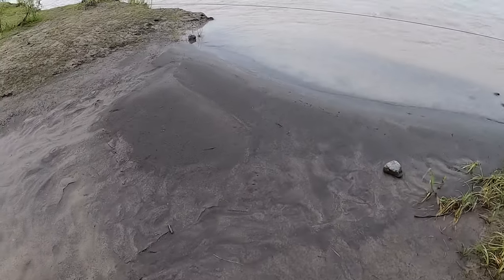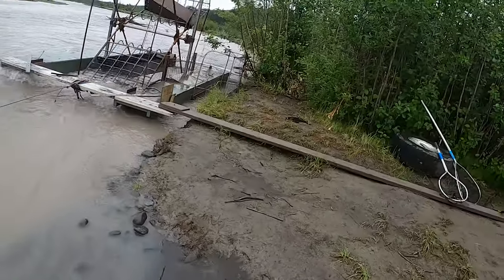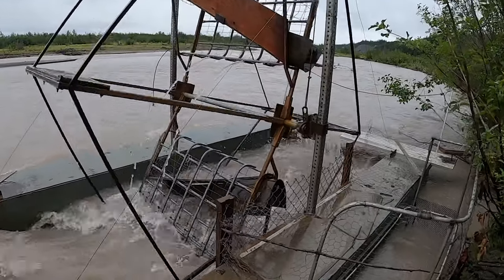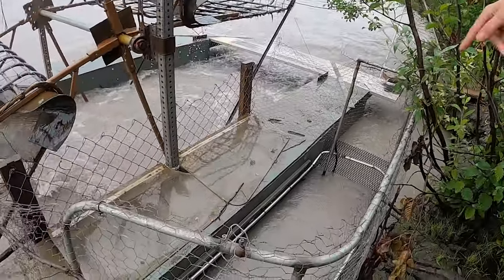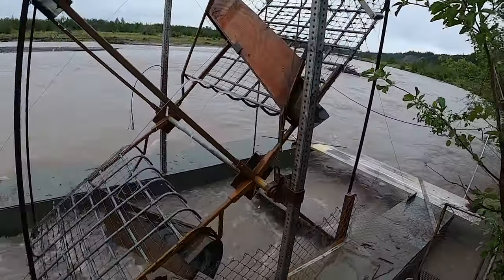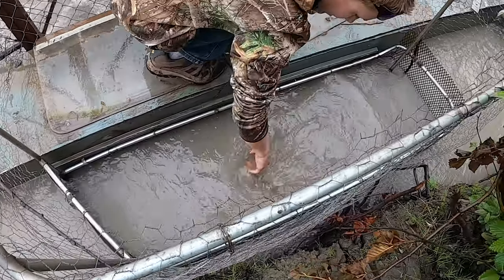A lot lower than it was last time. Yeah, this was full of water. There's definitely at least a fish. Yeah, there's one right there. I saw one. It looks like two. Oh, there's another one. There's two. Or there's one fish with two heads.